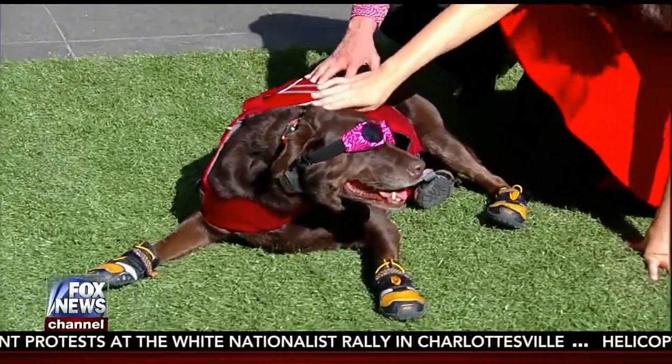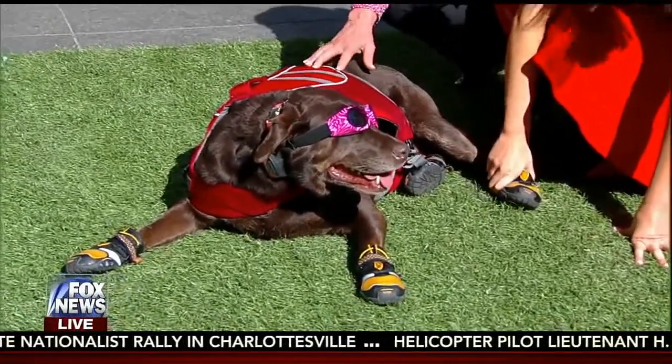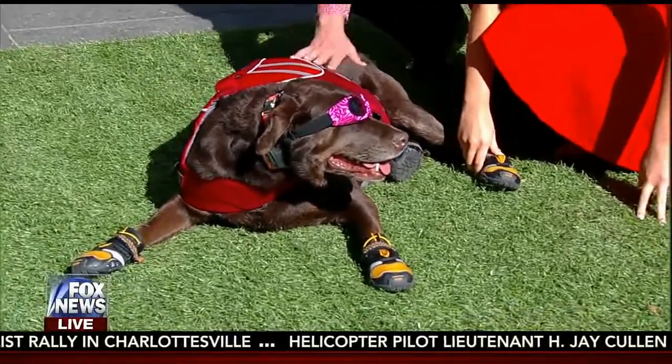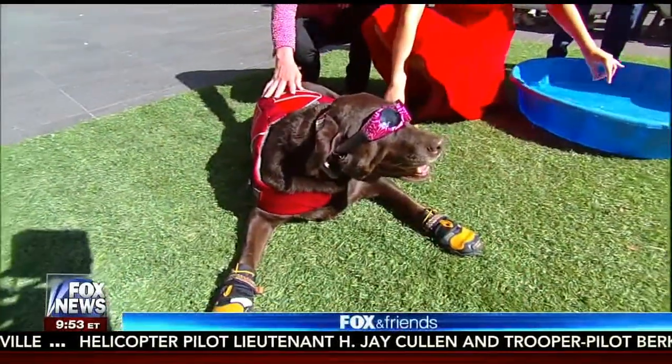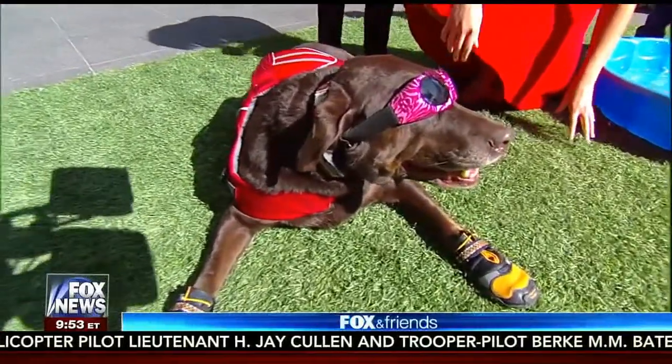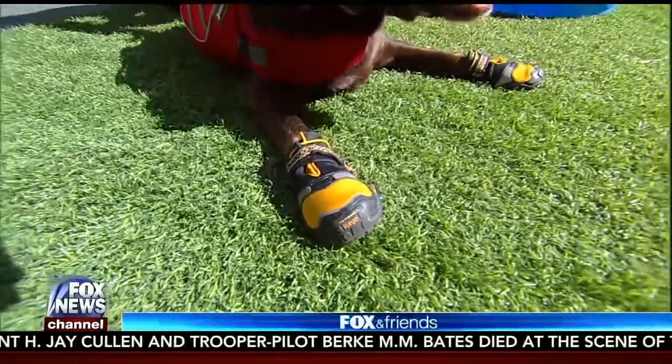That's true. So this is a neoprene life vest. It's lightweight. It's reflective and it floats. And just in case you need to retrieve your pet from the water, it's got a great handle. And you gotta have shoes.